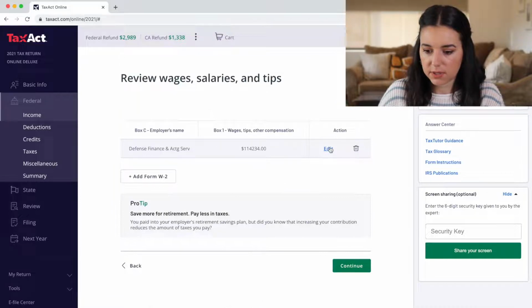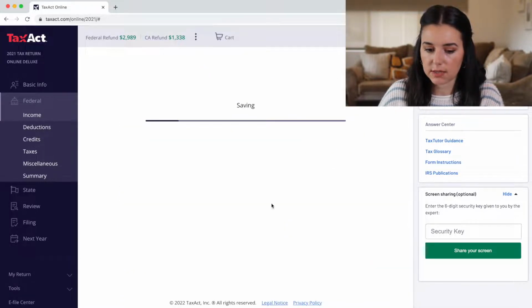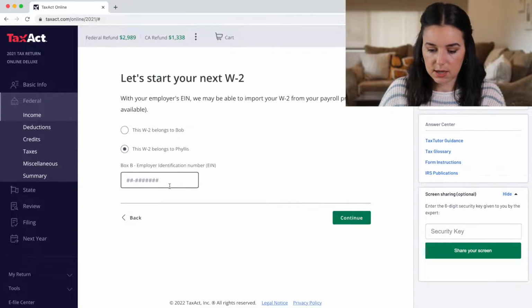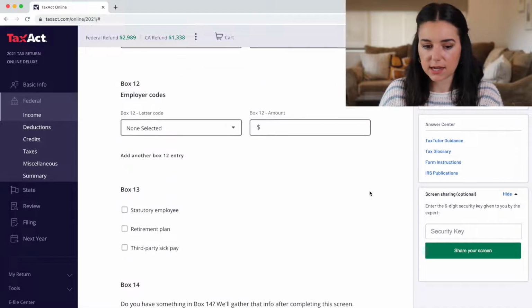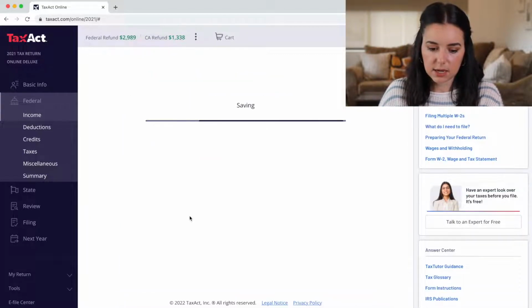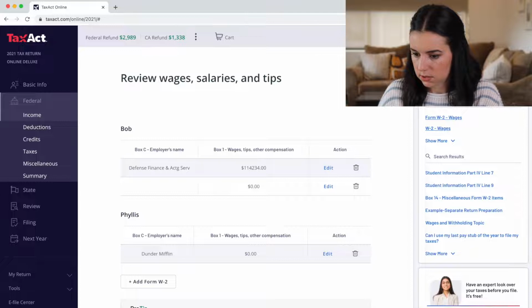All right, so if you go into this W-2, then you can start filling out in sections what is printed on your W-2. And as I'm going through all of this, if we were going to add a W-2 for Phyllis, it does look like if you have a W-2 in TaxAct, I did not see a place where I could automatically upload. Let's see. W-2. Yeah, I don't see an area where I could upload the W-2.